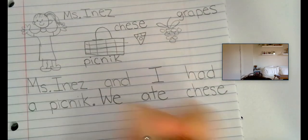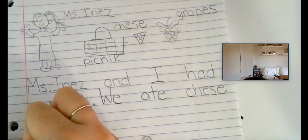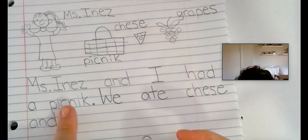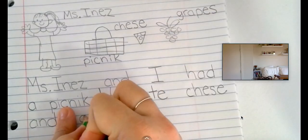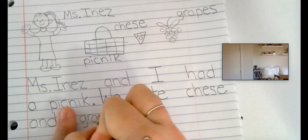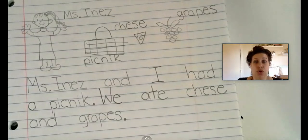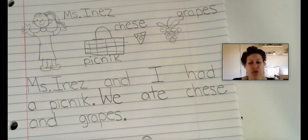And we already wrote and I know it's a sight word. We ate cheese and grapes. I already wrote grapes. So I'm going to write grapes and make sure I put my period. Friends, I could tell you so much more about the picnic. I could tell you how cold and fresh the grapes were. I could tell you how me and Miss Inez talked and became great friends. I'm never done writing. I'm going to keep adding to my small moment, but now it's your turn to add to your small moment.